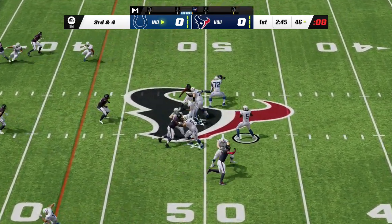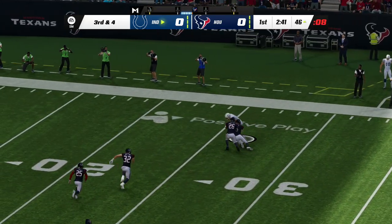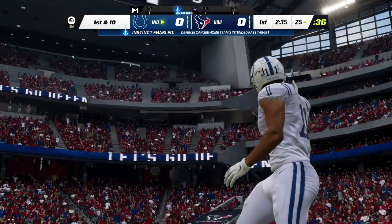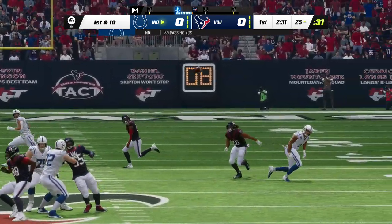4 to go. Richardson shotgun on 3rd down. This will be taken in by Michael Pittman. And they're able to work this to the 25 before it's all said and done. Well, they were in search of a short gain on 3rd down, and they wind up nabbing over 20 yards.